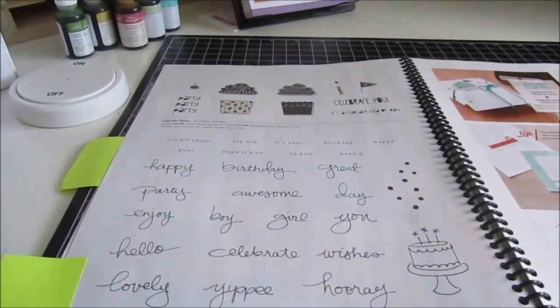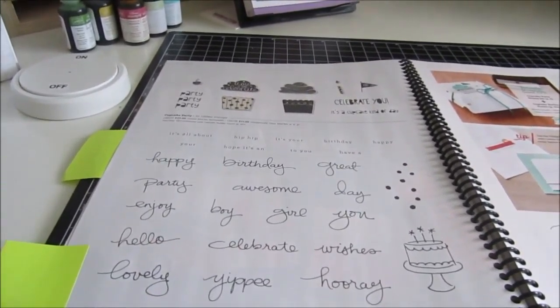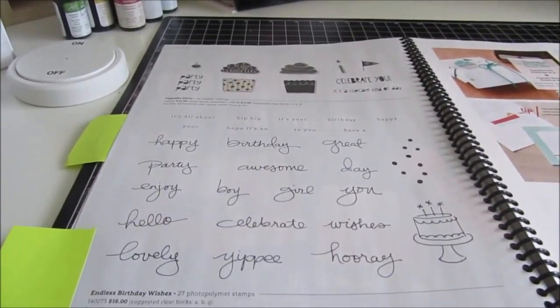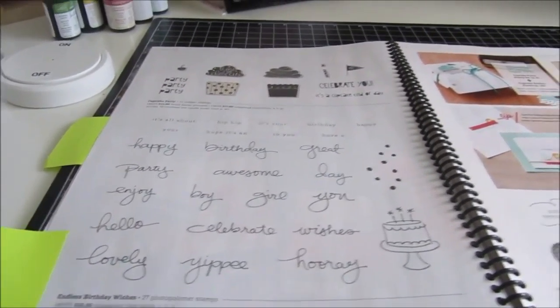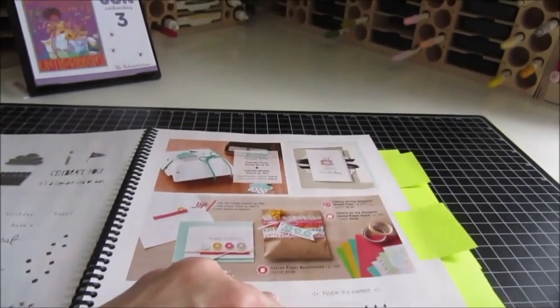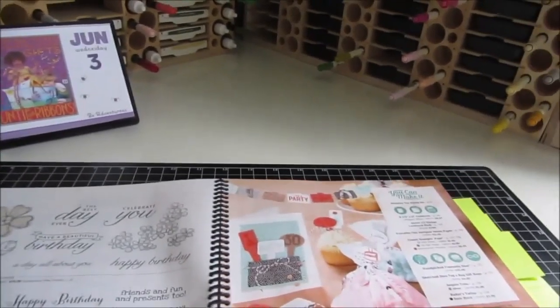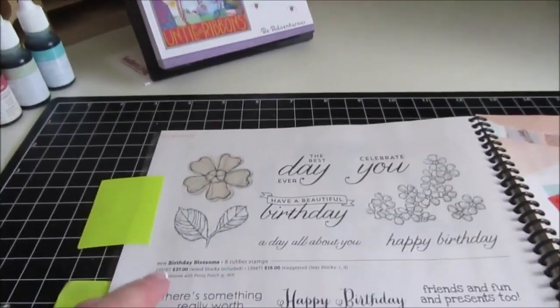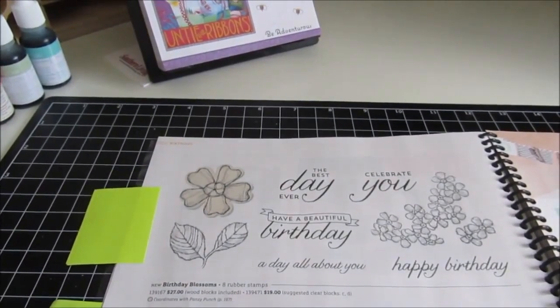This is one that is in the catalog now. You used to could just order it. It was not in the catalogs before. Endless birthdays. I'm glad they included that. This one is new. I'm not going to go through every single one, just some of my favorites. This is new. I really like this. It coordinates with the Pansy Punch.